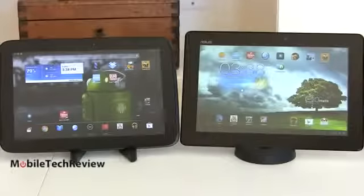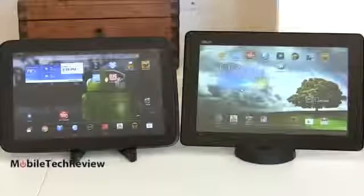So let's look around the devices. Both of these weigh around 1.3 pounds, and they're just about the same thickness, so you're not looking at anything too different there. They're both pretty easy to hold.